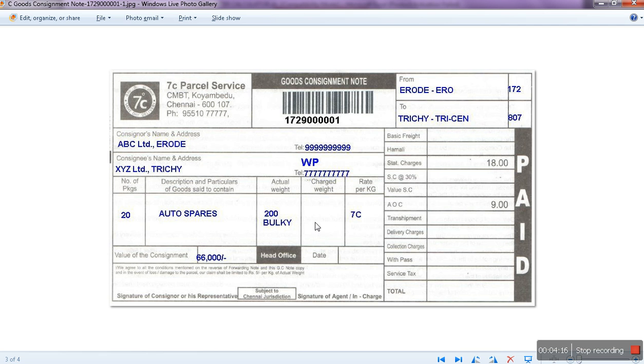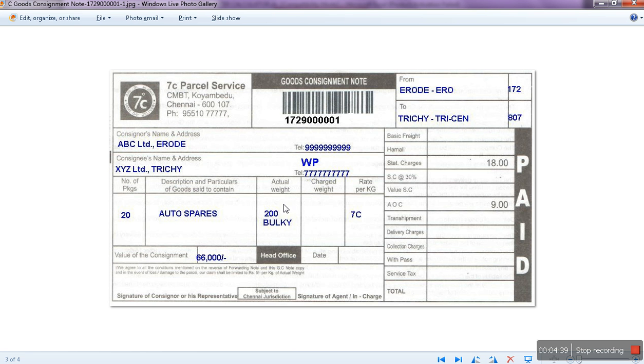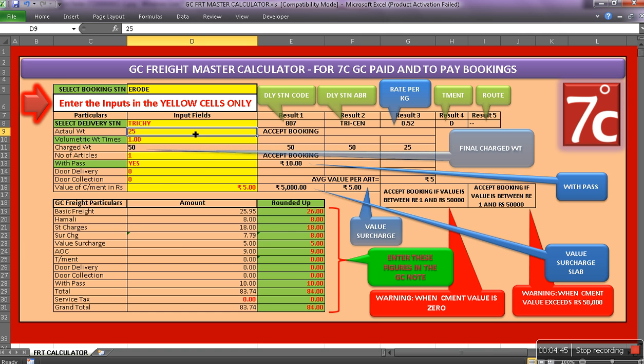Now, what should be the charged weight and what are the charges that you have to mention here? To know that, we'll have to go back to the module and enter the number of articles, the actual weight, and all the other particulars in the yellow cells here. Actual weight, if you see the GC note, actual weight is 200 and it is bulky. Actual weight is 200, so we mark 200 here. It is bulky, so we'll have to use the multiplying factor of 2. So when making it as a bulky material, the charged weight comes to 400.